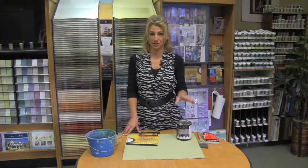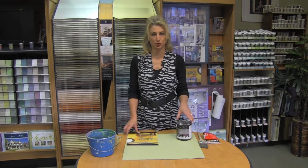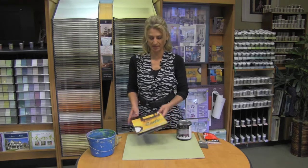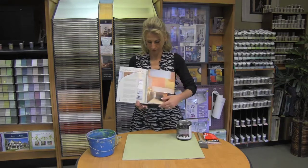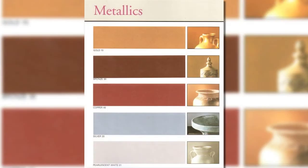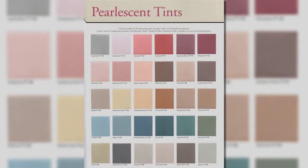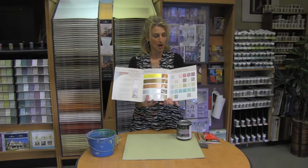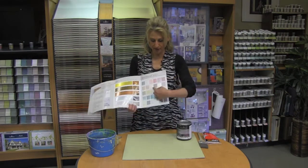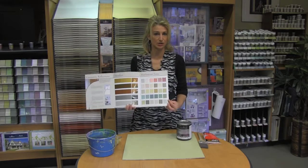Today I'm going to use silver, but you actually have quite a few choices in your colors that you can get in metallics. If you look in the metallic brochure, these are some of the pre-mixed colors, and you can actually mix them if you like. I've tried the silver before and it was too dark for what I was using it for, so I mixed the silver and the pearl together. But there's also these colors here that can actually be tinted in the store.